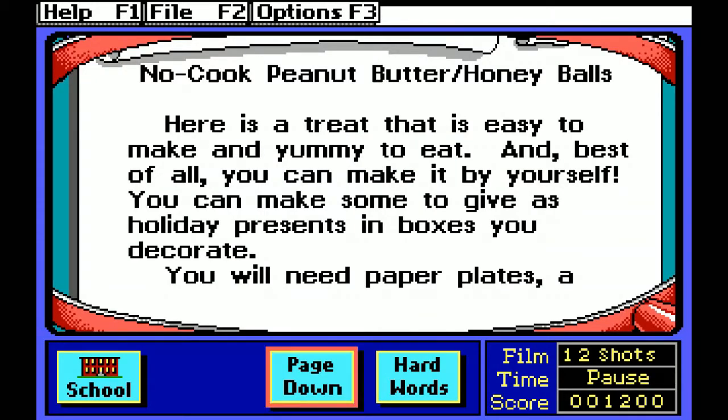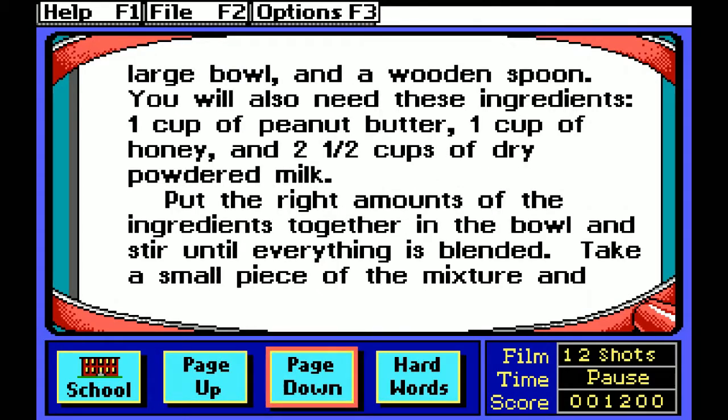No cook peanut butter honey balls. Here is a treat that is easy to make and yummy to eat. And best of all, you can make it by yourself. You make some to give as holiday presents in boxes you decorate. You'll need paper plates and a large bowl and a wooden spoon.